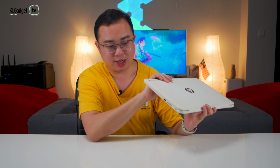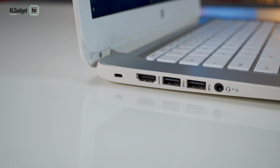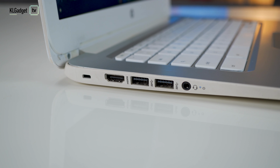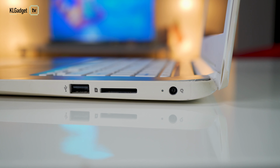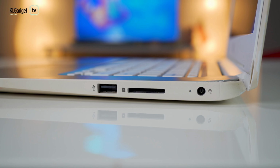Now, the HP 14 Chromebook has a good set of ports, and I really like them. On the side here, you get two USB 3.0 ports, a full-size HDMI port, which you can use to extend the screen to a secondary monitor if you want to, a headphone jack, and here's a port for locking the device if you want to. And on the right side here, you even get a full-size SD card reader. So even if there's only 16 gigabytes of storage on this device, you can easily expand the storage if you actually want to.